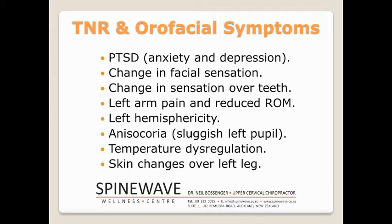Left hemisphericity, which means decreased firing of the left hemisphere of the brain, because information coming in from the body was completely warped and distorted, and so the brain stopped firing properly from left to right, and so she started having all these one-sided problems. As we measured the autonomic nervous system, we could see that the pupil on the left was very, very sluggish, just so slow to respond. And then that affected her control of environmental responses to temperature.